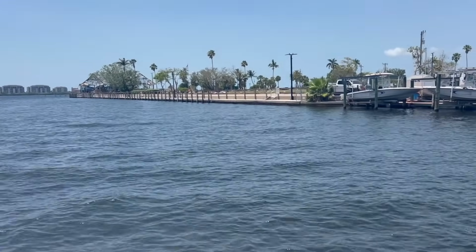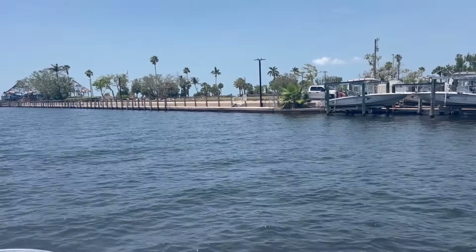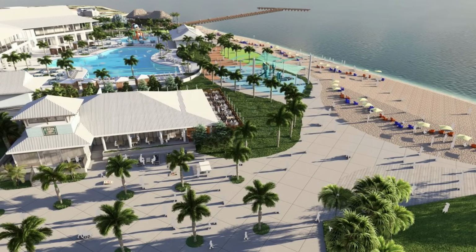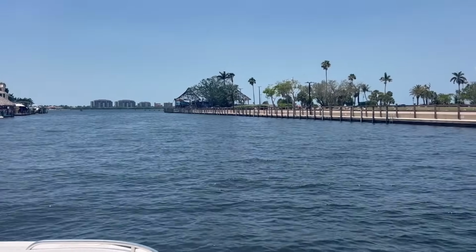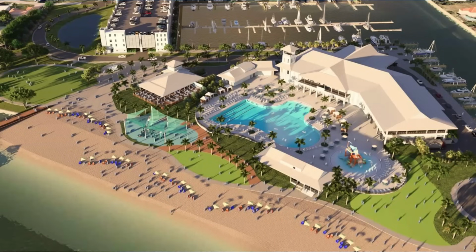So we made our way across the river over to Cape Coral. This happens to be where they're going to be putting in the new yacht club. They just tore it down last year, and so there's really nothing here. Plus, there used to be a restaurant down here at the end called the Boathouse, and it burnt down as well. So this is getting a full renovation as we speak.